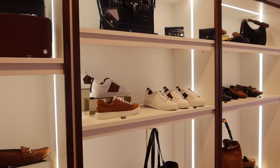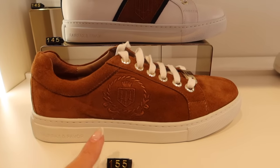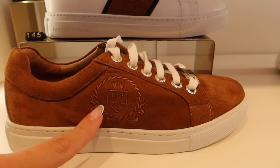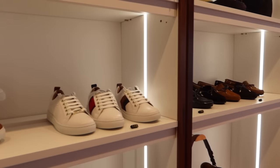These were the trainers I came to have a little look at. Aren't they gorgeous? I love the logo, and they're in this tan suede, white laces. I think that looks so classy. Their trainers are absolutely fantastic and they are so comfortable.